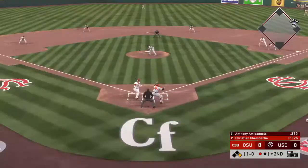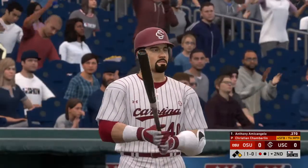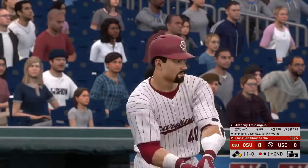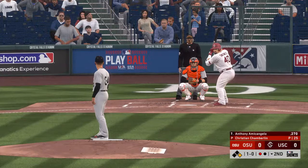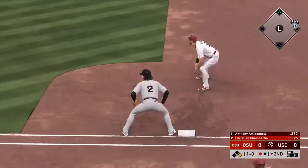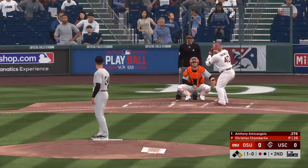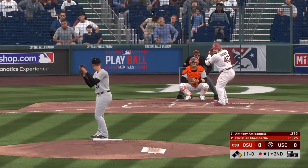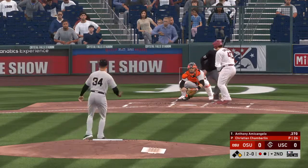Into the box, number 40. And a pitch out. Nothing doing, though, and that's ball one. Bottom of the second here with no score. Here's a look over to first. Now the 1-0. That's ball two.